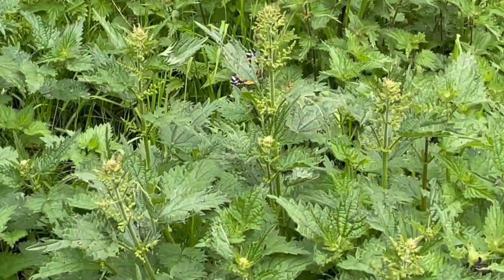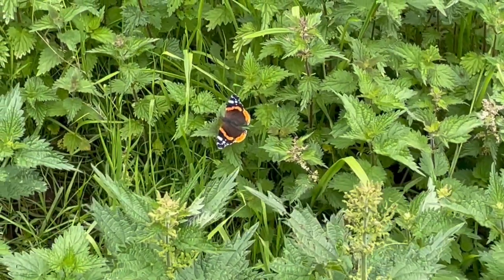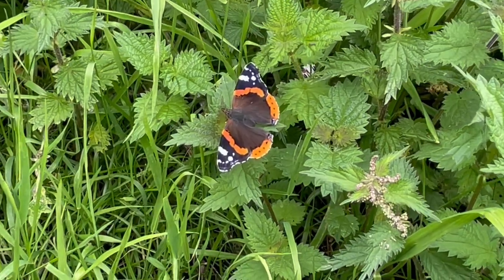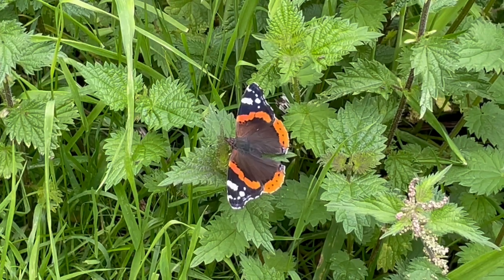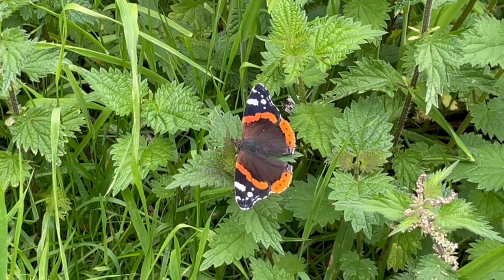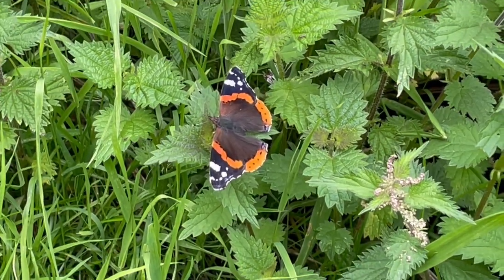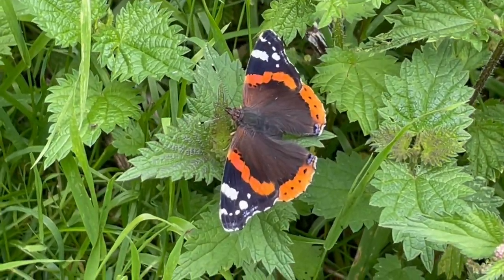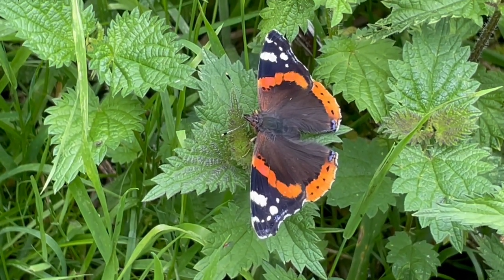Now, while I was here, look at who has just landed. That is one of the parents of all these caterpillars. That's the Red Admiral. And they love nettles. And by the looks of it, its tail is tucked in. So it's probably laying eggs as I'm filming it. It came and landed just now.